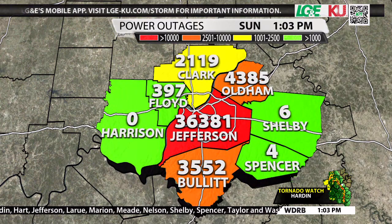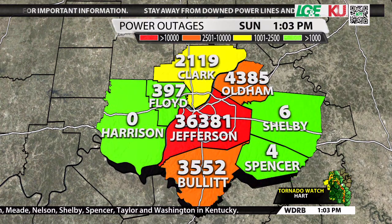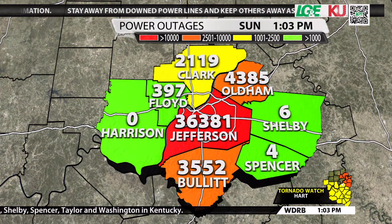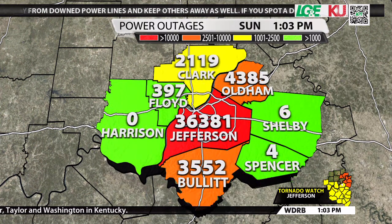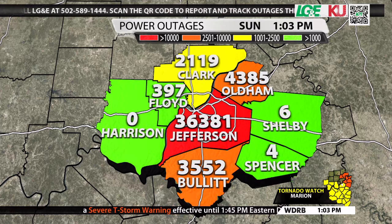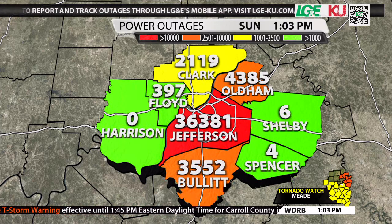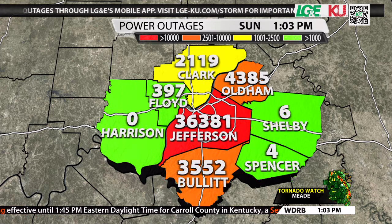This is an update on where we have power outages right now. 2,100 without power in Clark County, 4,300 in Oldham County. Now we've jumped a little more, 36,381 without power in Louisville, 3,552 in Bullitt. And Spencer and Shelby are just not showing as much. It just appears, unfortunately, that the time this storm reached its peak intensity may have been as it moved through Louisville. Of course, the most populated area, right?